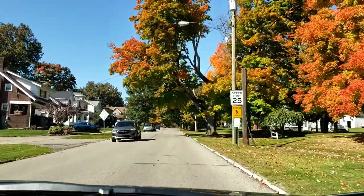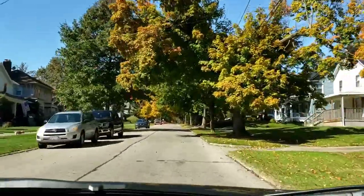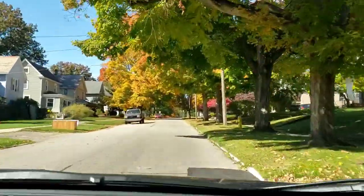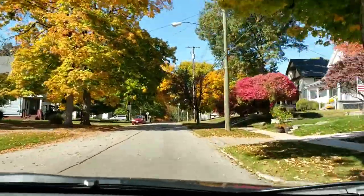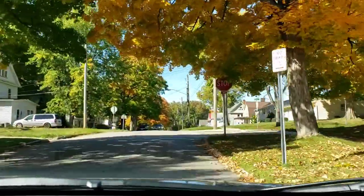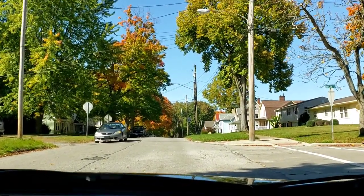Good morning, almost noon. I'm going to take a tour around Salem, Ohio here with the fall leaves and everything. Then we'll head down to Lisbon and then Beaver Creek State Park.